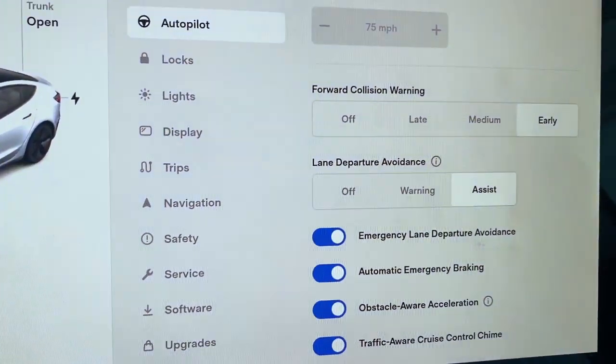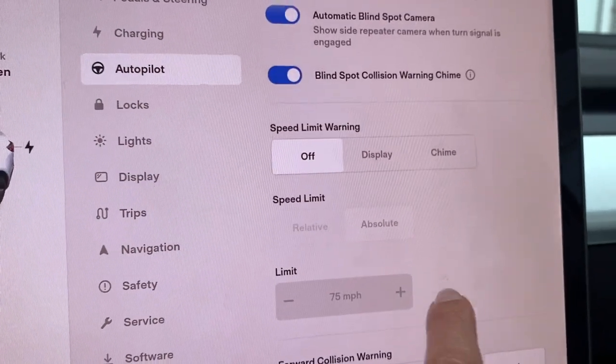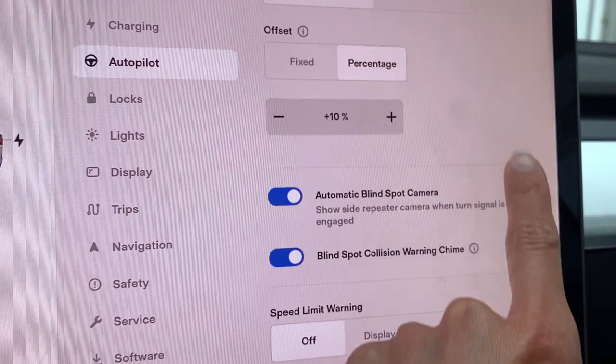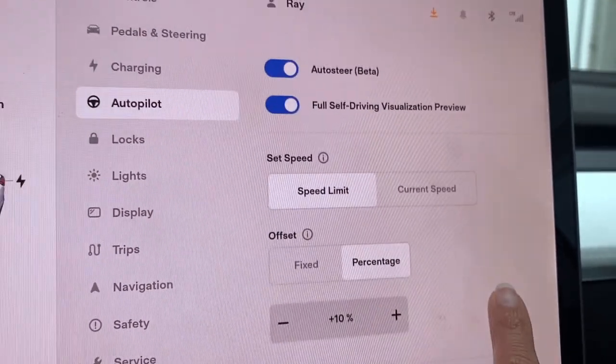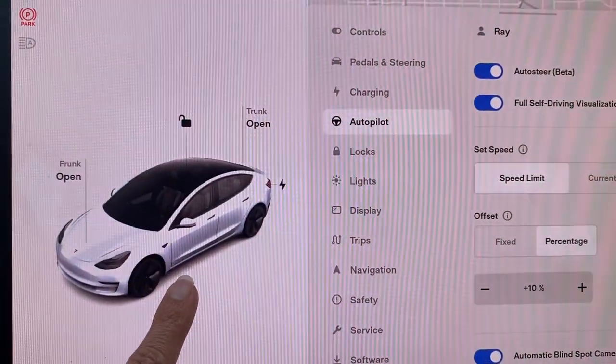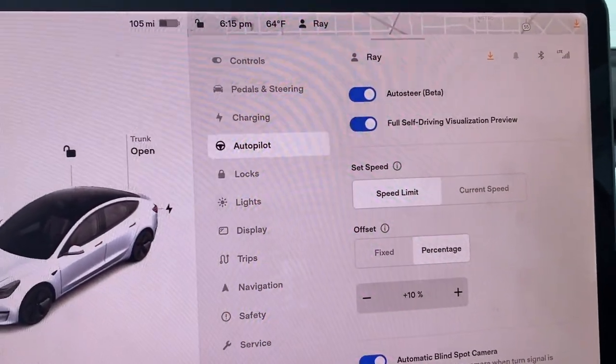Cool, yeah. These are all the settings. You can change the speed that you want the car to go. And when you're on self-driving, the road is gonna look blue. So stay tuned for that. I'm gonna use that on the way home to San Diego.